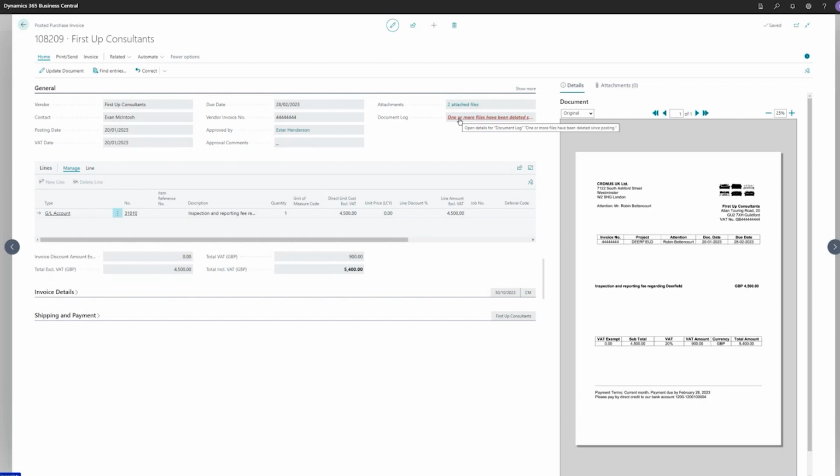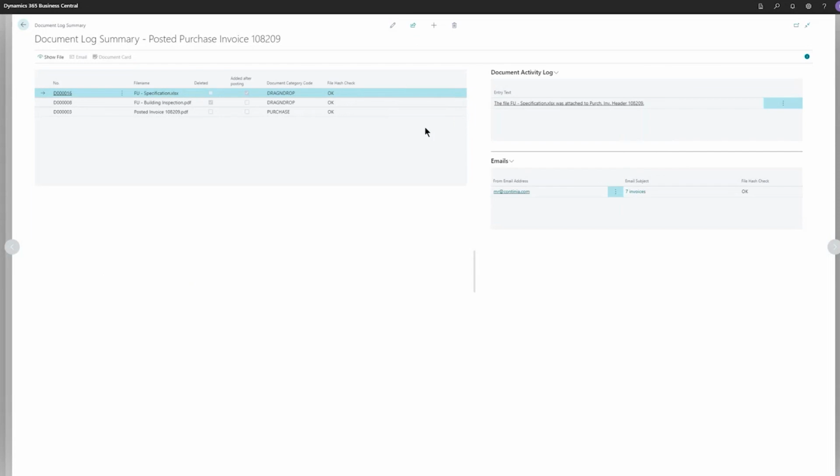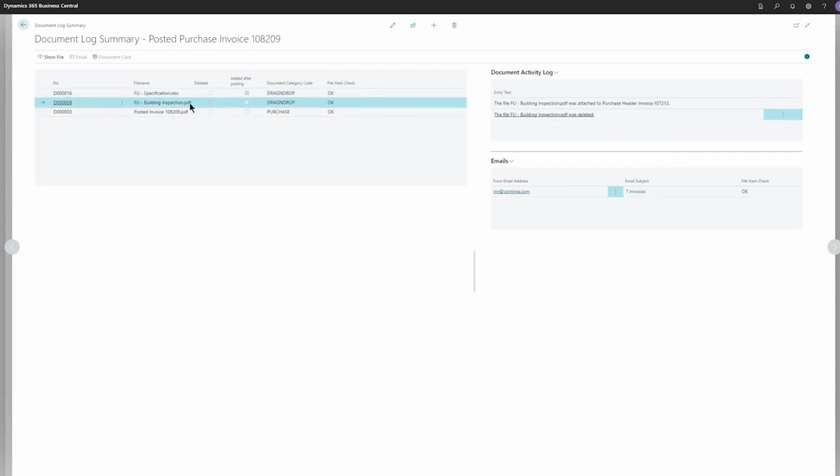Oh, my document log changed color and changed text. Now it says 1 or more files have been deleted since posting. What the devil is going on? I'm being monitored by somebody. And I can see clearly that this document was deleted at some point. It was deleted after posting, as the message just said.